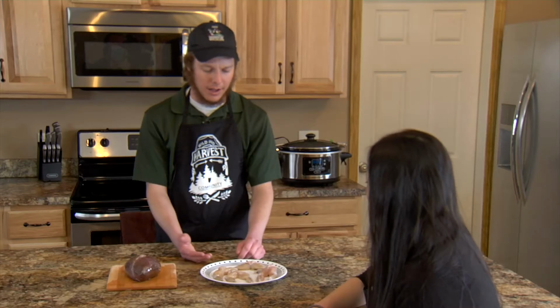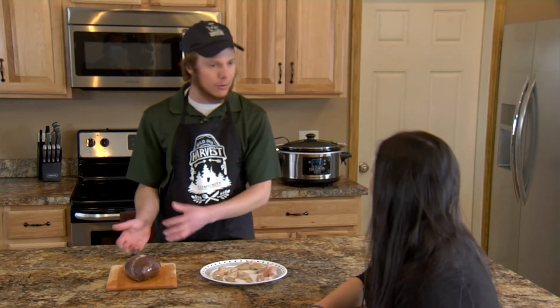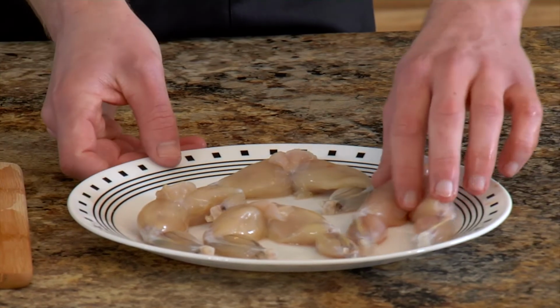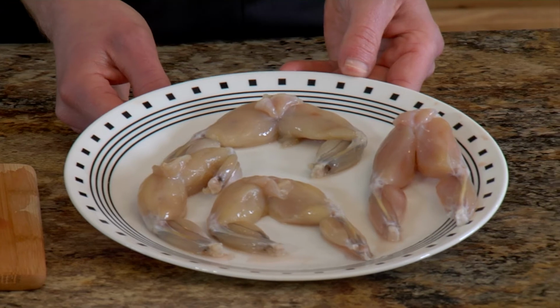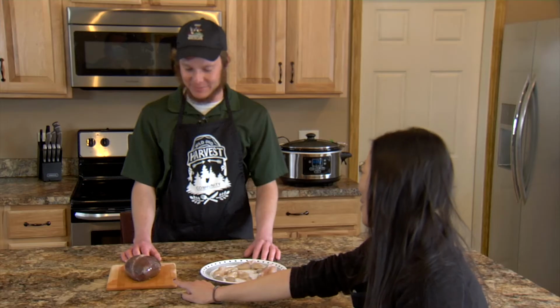Typically I'll dip them in a milk and egg combination. Okay. And then flour them or put them in some type of breading and then fry them. Fun. I've even heard of people putting sauces on them after they fry them. Oh, they do kind of look like little wings. Frog wings. Favorite chicken wing legs? Yeah, whatever you want to call them.